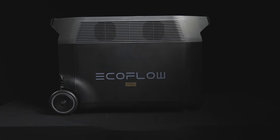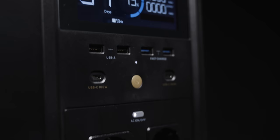So I actually sent them an email asking them if they wanted to collaborate. We're building this really cool van, and they said yes, and they sent over the Delta Pro with a Delta smart extra battery and some solar panels.